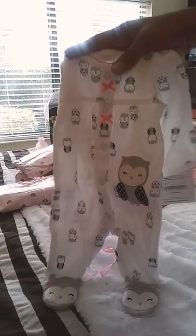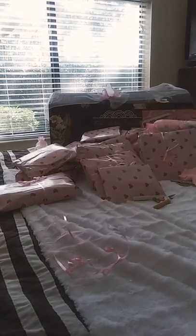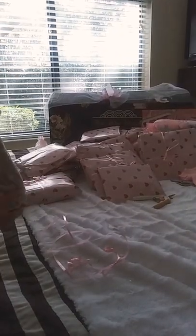Look at this pretty. It glimmers. It has little glitteries. It's an owl little sleeper. I love owls on baby girls. They look so pretty, right? Oh, look at the little footies. Put that one there and show it to Kai.